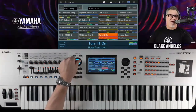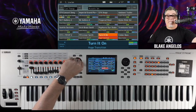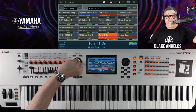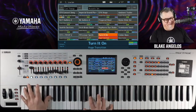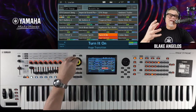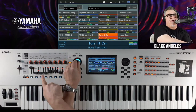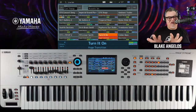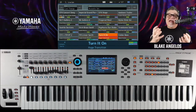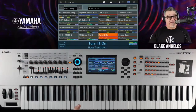Now check it out, when I move the Super Knob, you hear all these parameters and different sounds changing at the same time. It's controlling all those knobs simultaneously. That's just one example of this deep level of control and editing that you get with an instrument like this. So for churches needing access to lots of different sounds and the ability to deeply edit and control those sounds, Montage and Modx are great choices, absolutely.